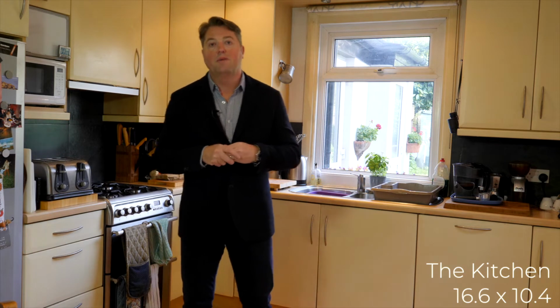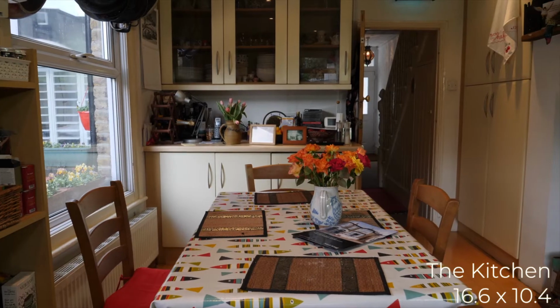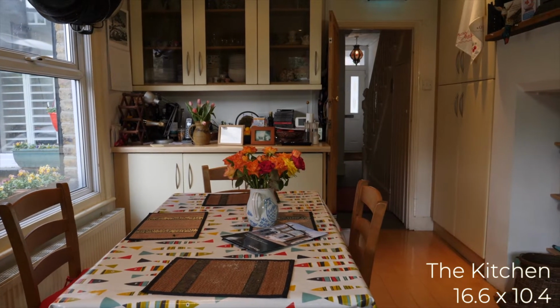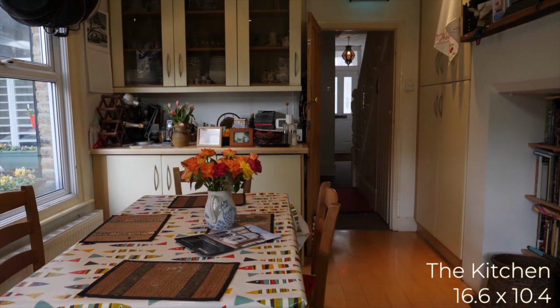So, regarded by many as the engine room of the house, the kitchen breakfast room, this room works really well. We still have an original chimney breast. It allows you, if you wanted to put a log burner in there or a fireplace back in there, or even just use it as a book stand like these guys do.